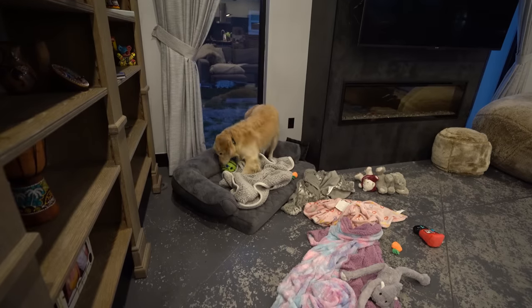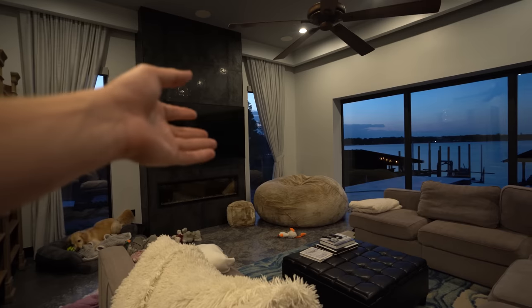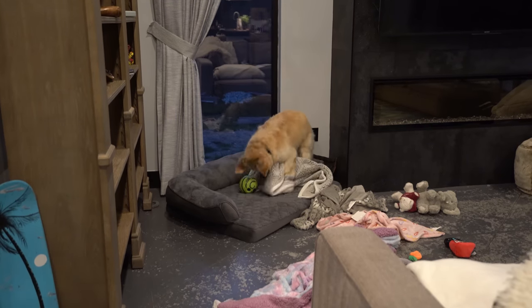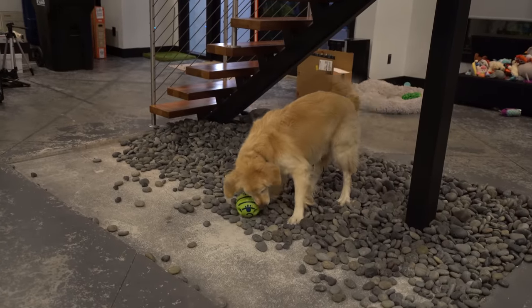It's just chaos. Hey guys, this is how we watch TV every day. Yeah, it's us laying on the couch trying to enjoy a nice meal after dinner or whatever, and it's just chaos in the corner. If you guys have any ideas how to fix this broken dog, let us know. The rocks are pretty fun too.